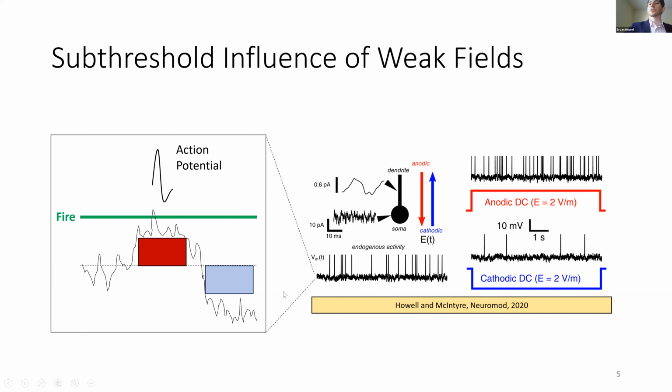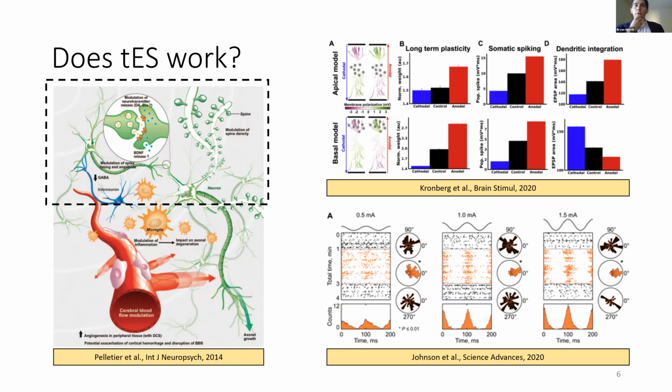So you're not actually entraining the neuron. What you're doing, if you look over here at the left, is changing the baseline membrane polarization so that if there is noisy activity happening or synaptic activity, you're more likely to have an event happen. So the mechanisms of action of TES are still being investigated today. There are a lot of different ways we think it's working. The two ways that are well established are in inducing plasticity and in facilitating rhythm resonance.